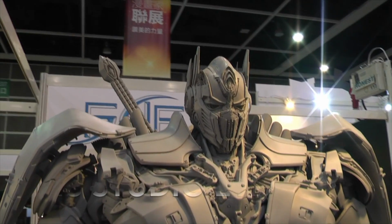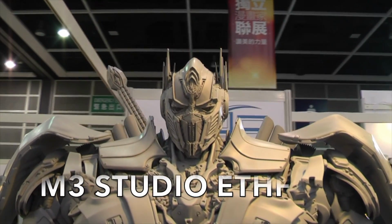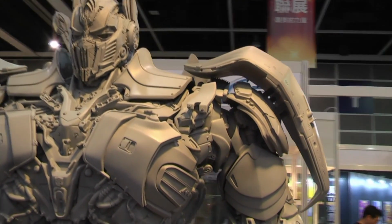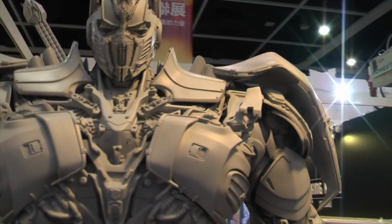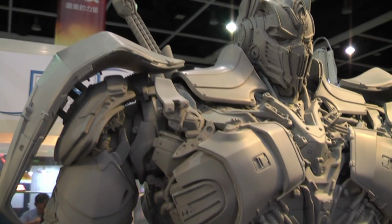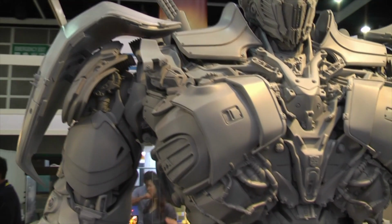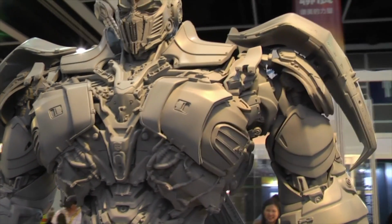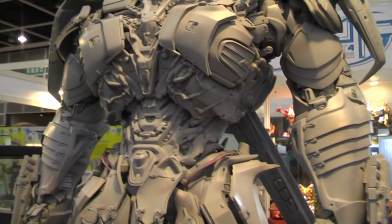Here is M3 Studio ETHF. This is a 1 meter 10 centimeter tall Optimus Prime. Obviously it's a prototype, it's not painted. It is huge. It's very detailed, and you'll see that as I pan down to show you the rest of the figure.